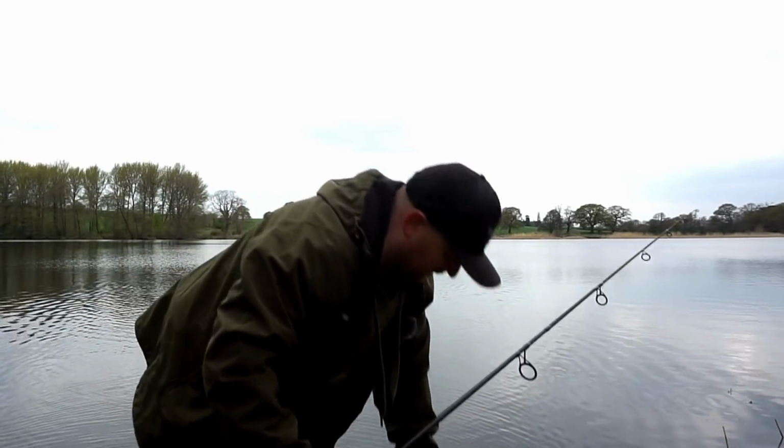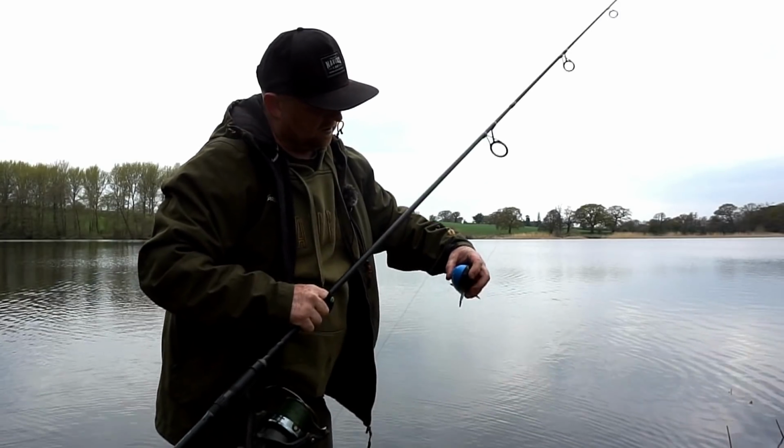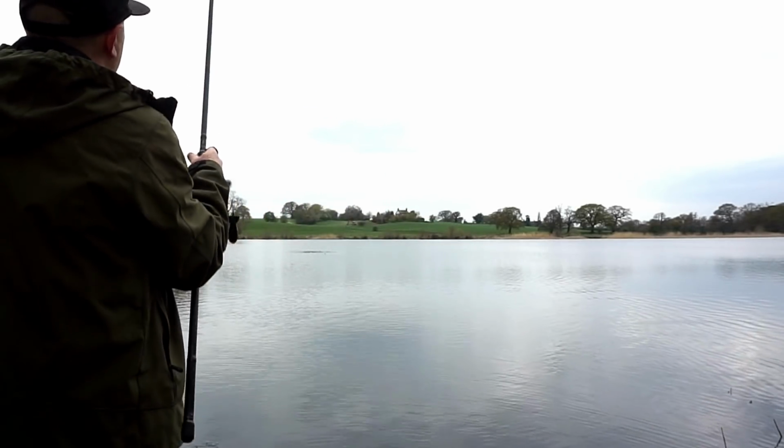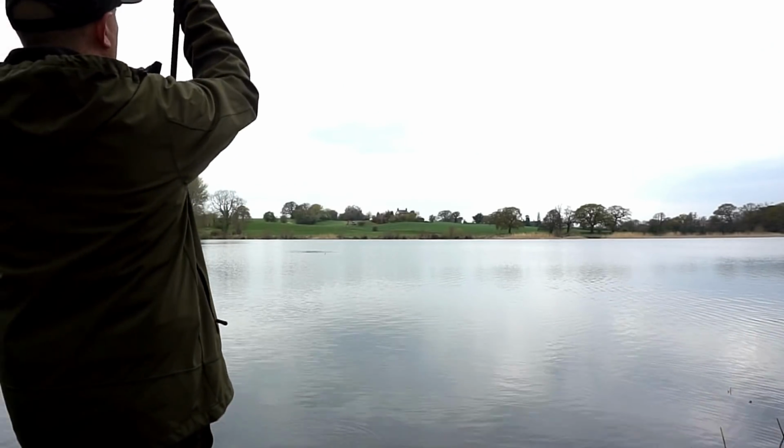Yeah, so I'm going to fish a soft braid, a 3 ounce lead, a short hair rig, and a size 6. I think you could go for a curve shank.